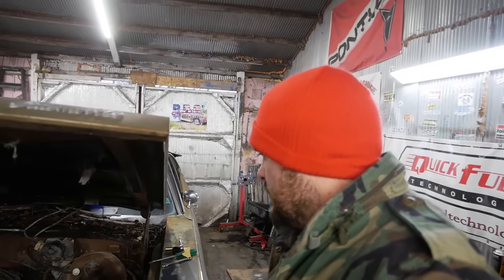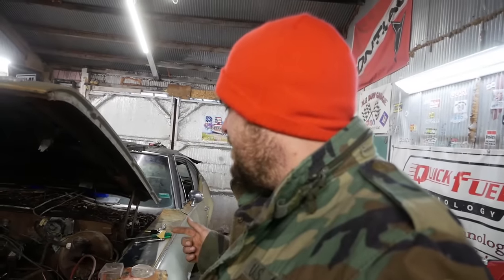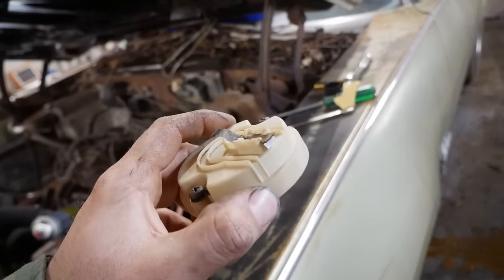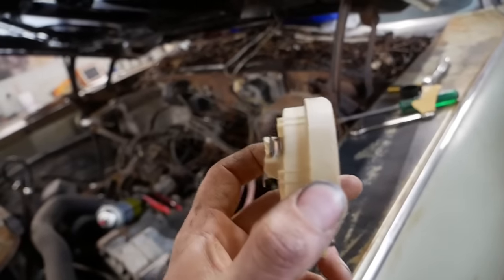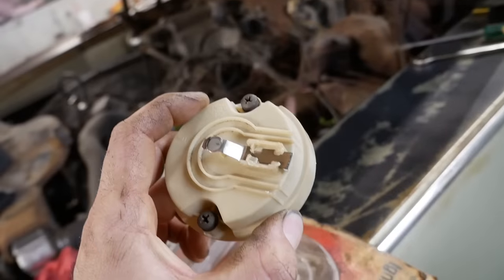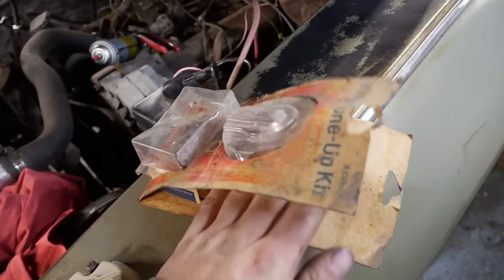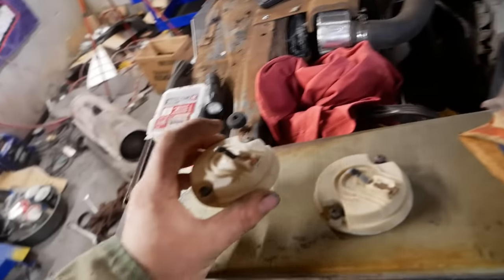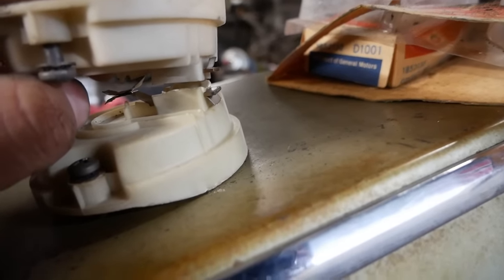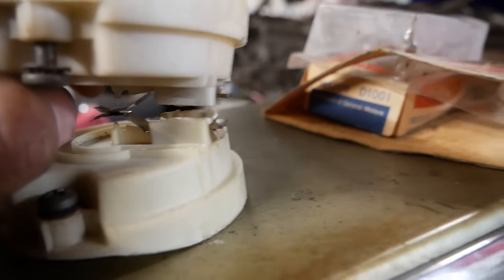Good morning. I didn't do a whole lot with this thing last night. I want to try to get this thing to run again. We lost spark, right? I think I figured out why, though. Here's the old rotor out of it, and it's pretty burned on the end. It's missing quite a bit. Now, how much is it missing? Well, here's an original Delco tune-up kit with a brand new rotor in it. You can tell it's missing nearly an eighth of an inch.